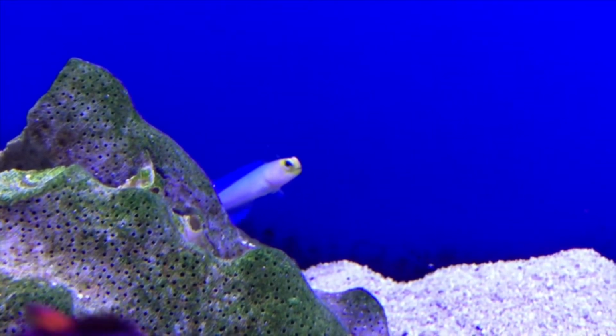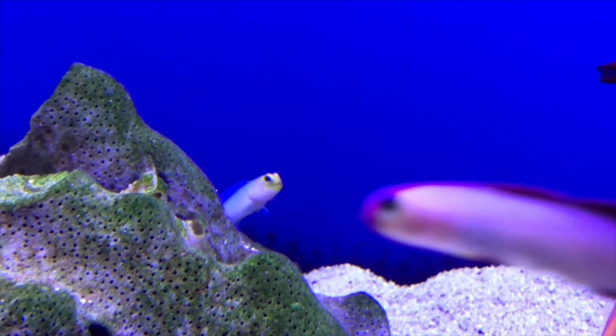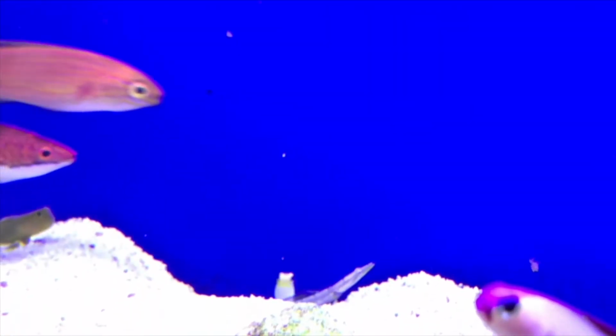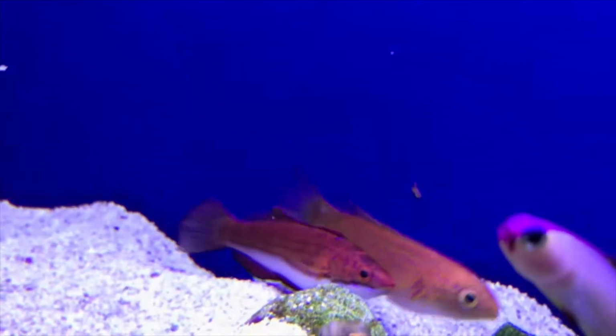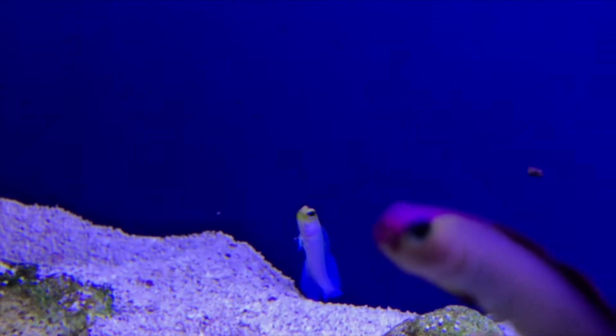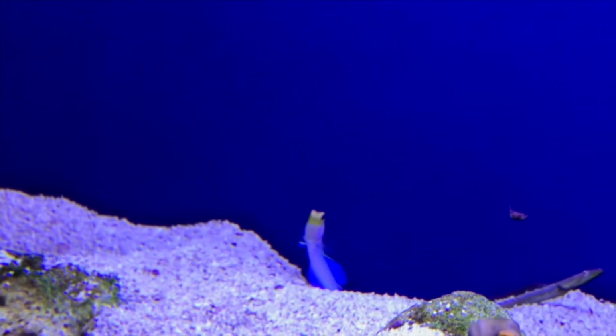Alright guys, first up we have the Pearly Jawfish. These are absolutely adorable with their goofy little grumpy faces. They get the name Pearly Jawfish because of that beautiful pearlescence that they get. These ones are absolutely glowing. The cool thing about these ones compared to other jawfish is they're actually fairly social. So they do like to be in groups.